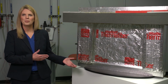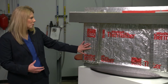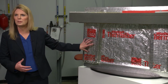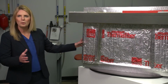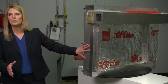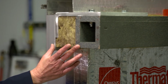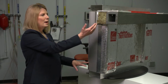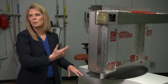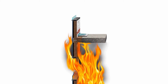Over here we have a representation of a curtain wall in an exterior high-rise building. We see the Thermofiber Owens Corning mineral wool insulation is covering and protecting a portion of that exterior wall. The critical part of the assembly, though, is really the barrier. This is where you have a joint between the floor slab and the exterior curtain wall. Now imagine if you did not fill that void with any material, fire would have a free path to spread from floor to floor.